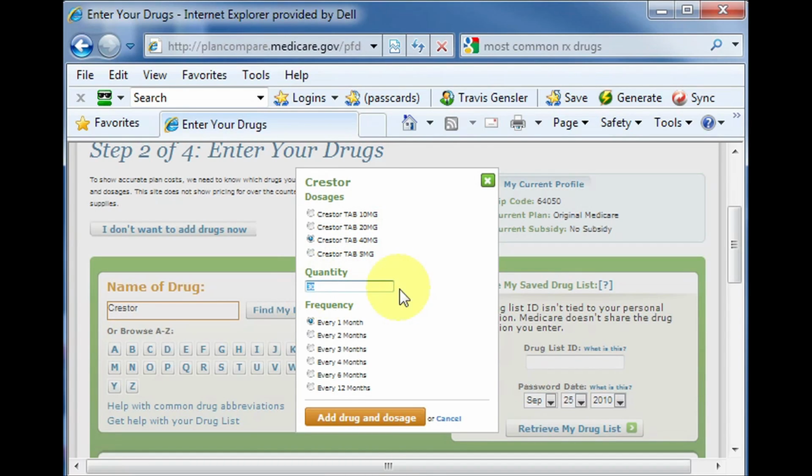Quantity, they're asking how many pills do you need per month. Since we have 1 month selected here, if you take one per day, then you'll need a quantity of 30. Some prescriptions, they may have you take them twice per day, so you'll want to enter 60 in that box. So whatever it is for that actual prescription, we'll just leave this one at 30 here. So your quantity, make sure that's set up.